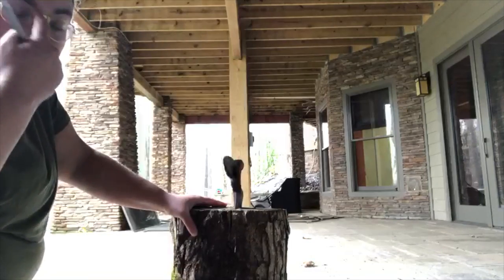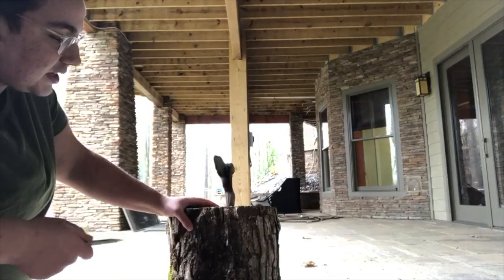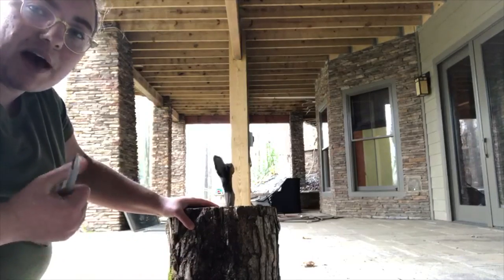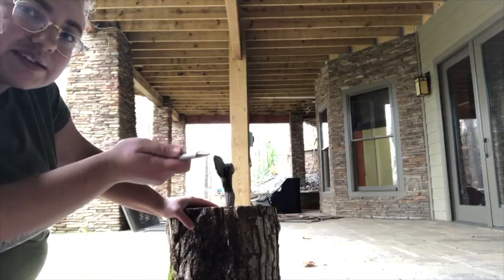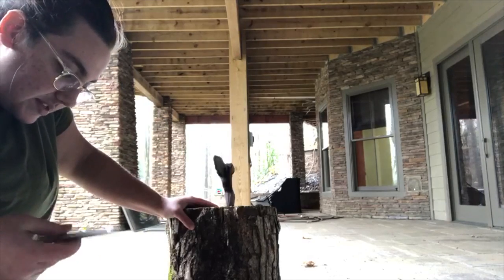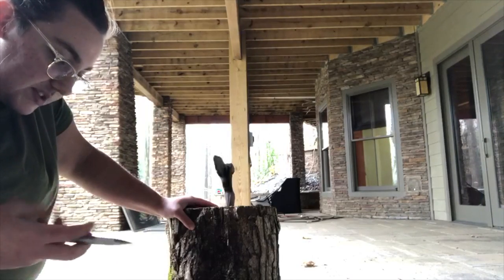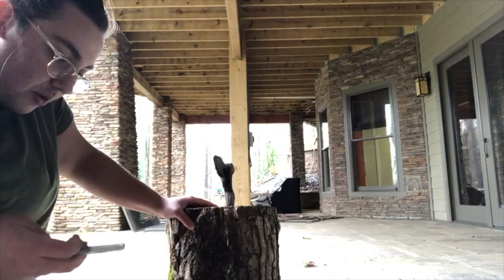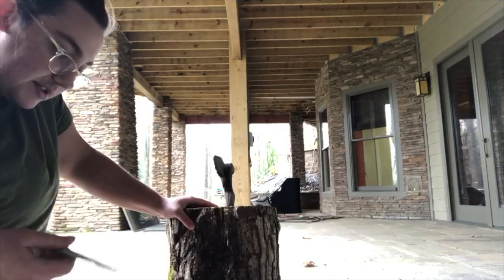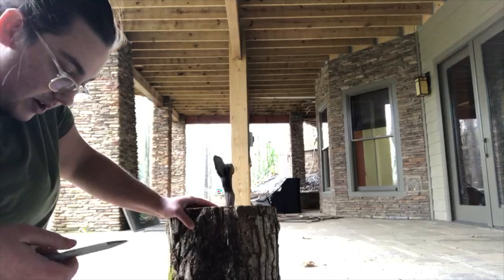And then if I had a spile to show you how it works, you would place it into the hole that you drilled, and then with a mallet or a hammer, you would slightly tap it in. You don't want to slam it in because that's going to have bad effects. If you tap too hard, the bark around the hole will split and the spout will not fit as snugly, and then it might leak. So the tree may recover a little bit slower.